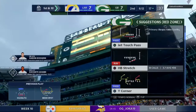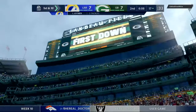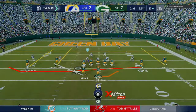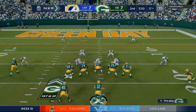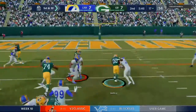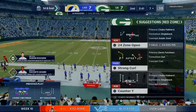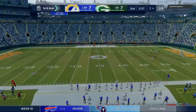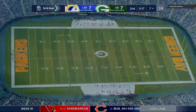And inside the 20 before he's brought down. A gain of 13, it's a first down. So from the 17 now, here's a 1st and 10. Brought down, but not before they get it inside the 10 to the 7. They get 10 more there, and I believe that'll be enough for another first down. It will. First down. 1st and goal at the 7-yard line.